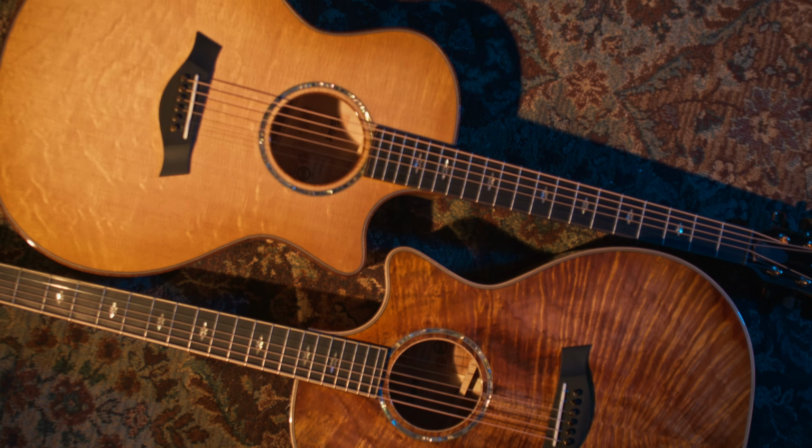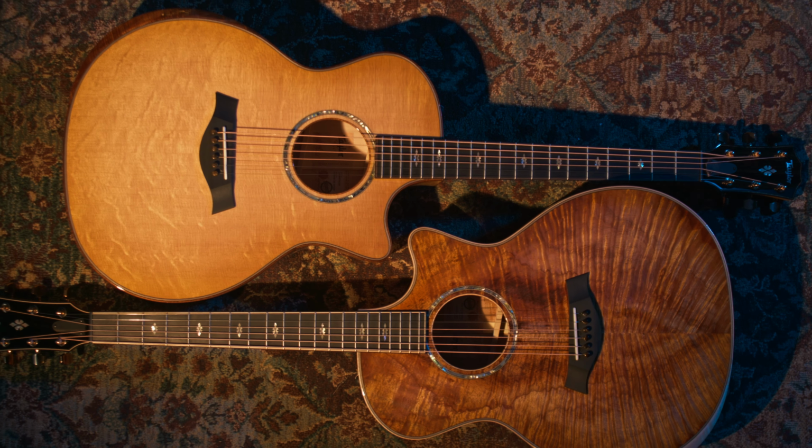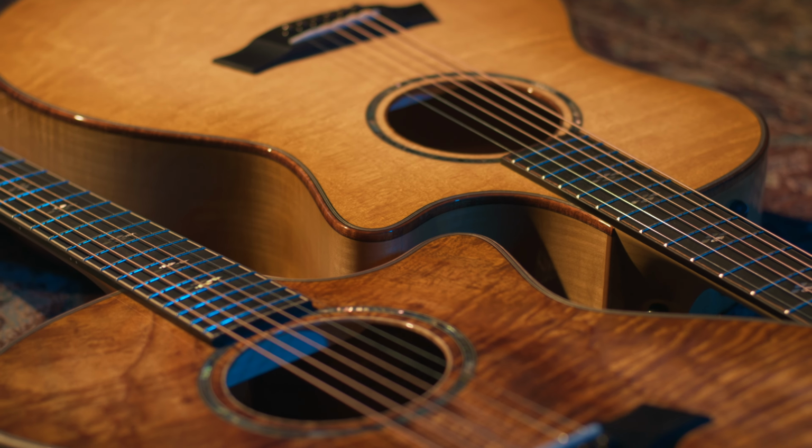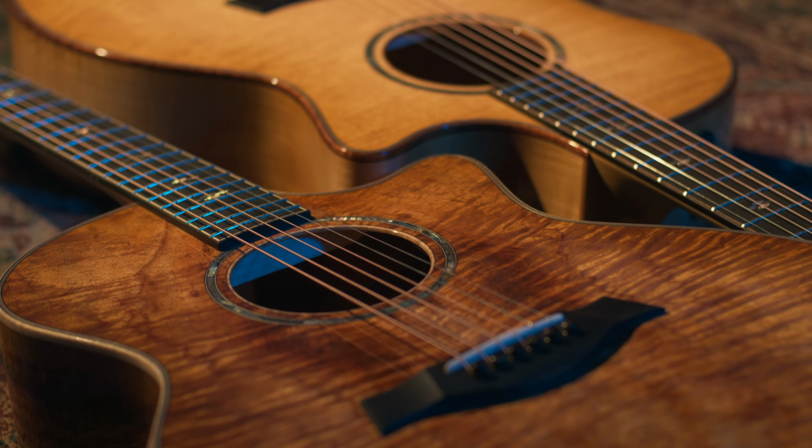Enter these two acoustic guitars. Not quite as complex as some philosophical mindsets, but definitely has a similar amount of depth. These two custom mades that were given to us by Taylor really kind of represent that idea of yin and yang. In both of these guitars, there's almost a conflicting, opposing tonewood selection.